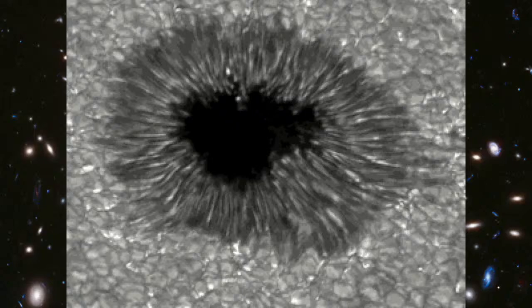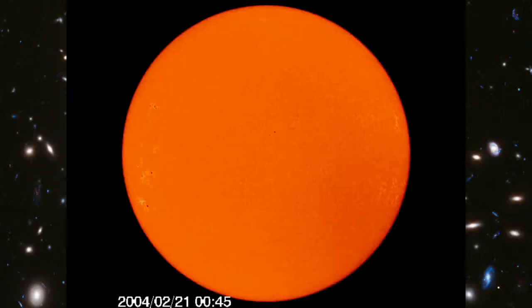Here's another image of a sunspot up close, just like the one we saw before. The inner darker part, the umbra, is cooler than the surrounding area, the penumbra, which is also cooler than the surface of the sun. Surface of the sun, let's see, we have mostly UK people. Do you use centigrade, Fahrenheit, Kelvin? It's about 6,000 degrees centigrade. And the inner portion of sunspots may be 3,500, 4,000 degrees centigrade, something like that. And we're going to learn why they're cooler.